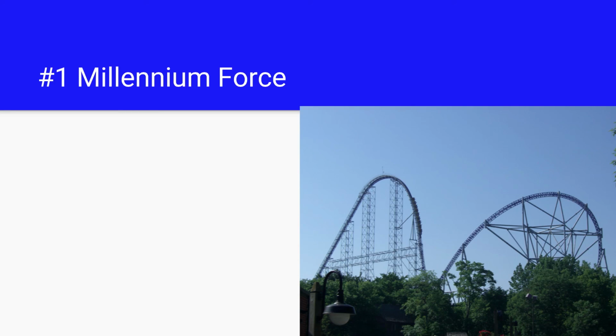Millennium Force has the best rattle on any coaster out there. Very good rattle, very fun ride, overall strong layout. Overall, Millennium Force is my number 1 coaster with a rattle, and number 1 coaster in general. I know I want to ride Fury and Intimidator 305. I might like those better, but overall, I'm a big fan of Millennium Force, and it's my number 1.